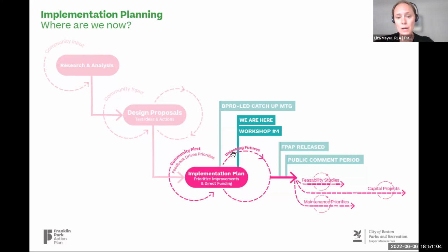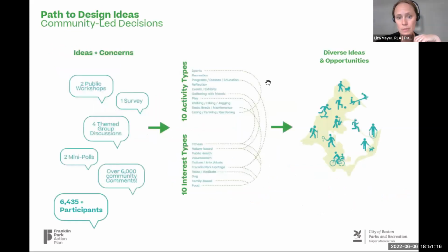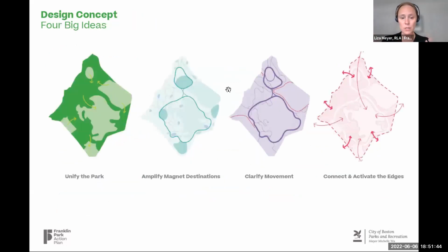So we're at the end of the design work, trying to pull together the information we gathered about implementation. They're folding all of this into one cohesive plan that will be released later this summer. All right, so this provides a quick summary of the thousands of voices that we heard along the way to understand what people love about the park, what needs improvement, and what the opportunities are for those improvements. So we gathered input through community workshops, surveys, meetings like this, walks in the park, lots of ways that people gave us their ideas. And the design team consolidated all of those ideas into four big design ideas to organize everything that we heard. Those are unify the park, amplify magnet destinations, clarify movement and connect, and activate the edges.